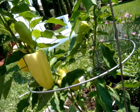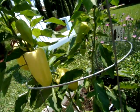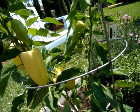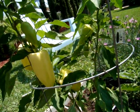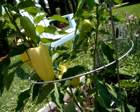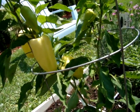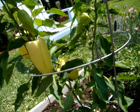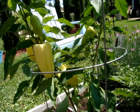This is another gypsy pepper. I have very few problems with my gypsy peppers. They turn beautiful orange and red colors, and you recall last year I had these, and I don't get a lot of the sun spots on them. Insects don't bother them, and they're very sweet, easy to grow. So I have two of those plants this year, and I've already been picking some of them.